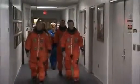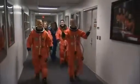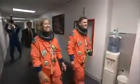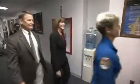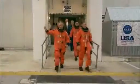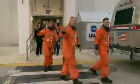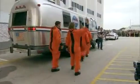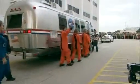Now suited for space and following several days at crew quarters, the astronauts get to take a walk through the corridor to the elevator that will take them to the waiting Astrovan and out to the launch pad. Cabana served as the flight operations director during a number of shuttle missions, watching over the astronauts as they prepared to head into orbit. His advice to flyers was pretty simple.